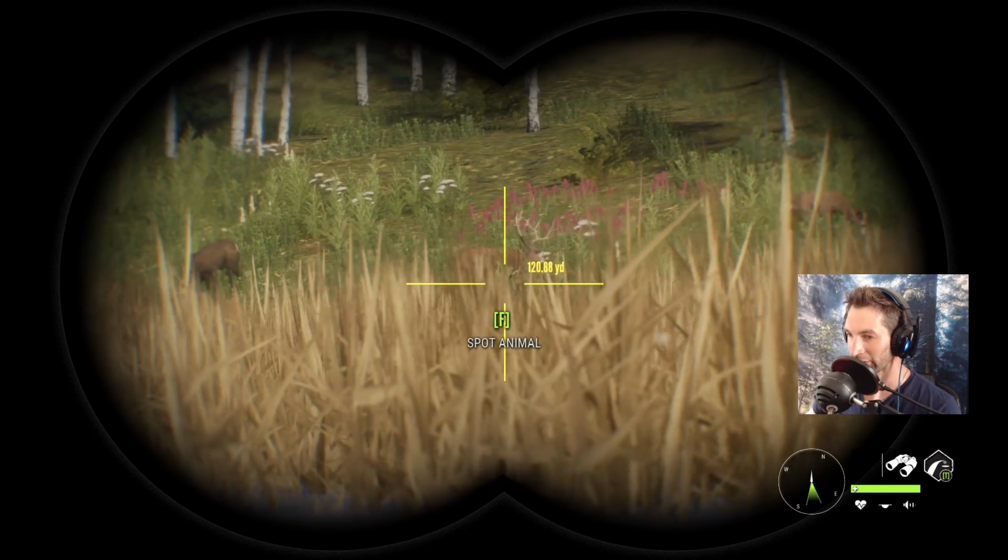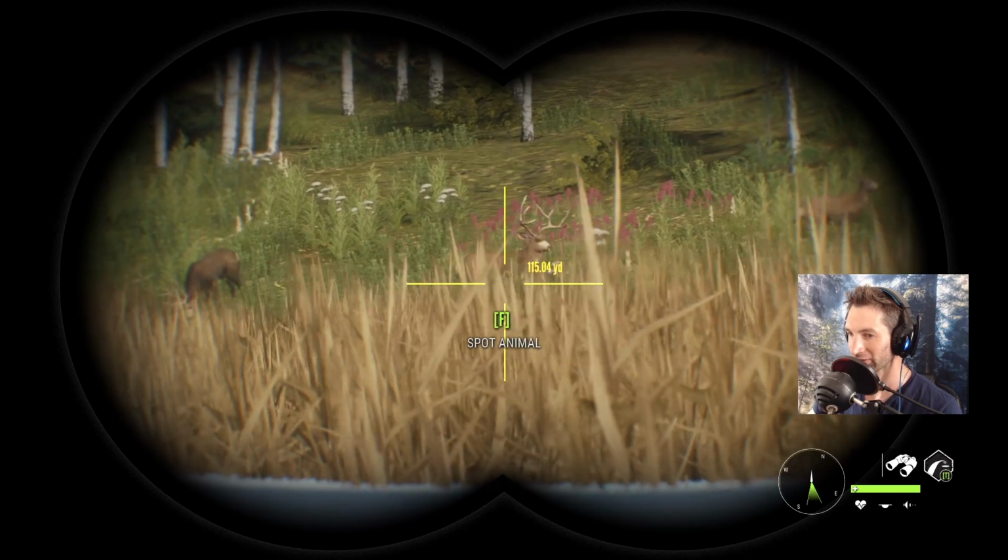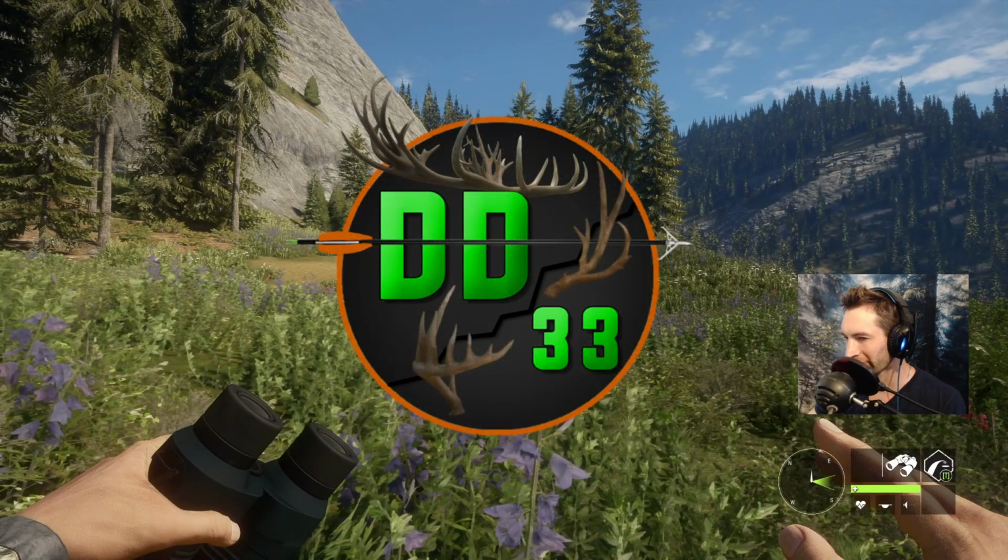Well, we're looking at about 115. And honestly, that's about as close as we can really get. It's good to be back out here on Silver Ridge Peaks.